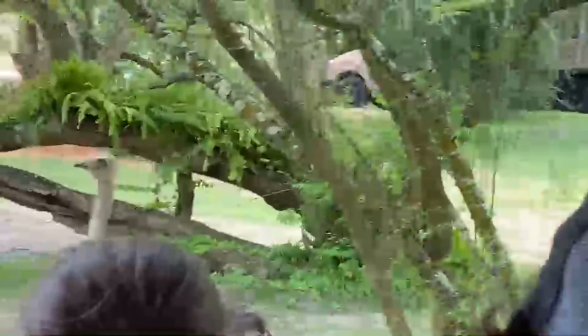Right, so ostrich, they're the largest birds. Look at that. They don't fly though. That would be terrifying. But they run really fast, about 40 miles an hour. Look at those skinny legs. They're very powerful. A kick from an ostrich can actually kill a lion. Oh, look at this guy.